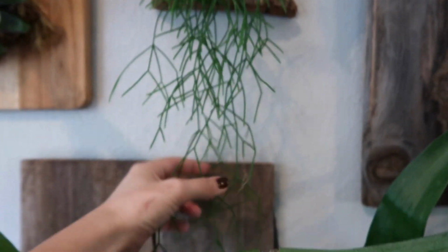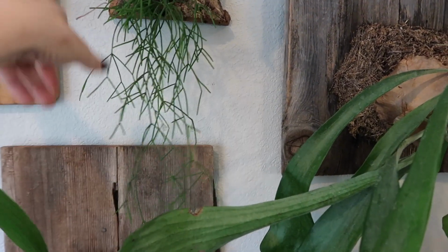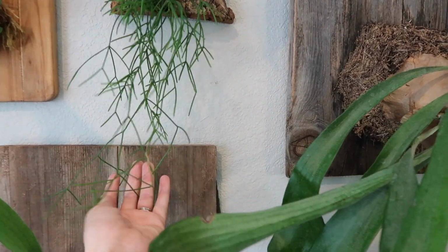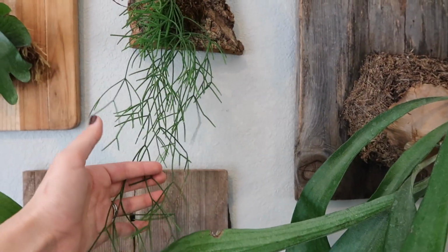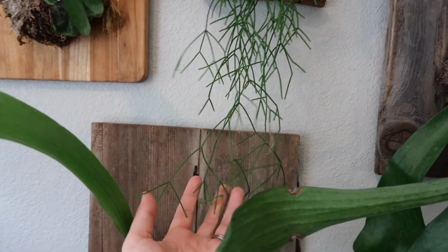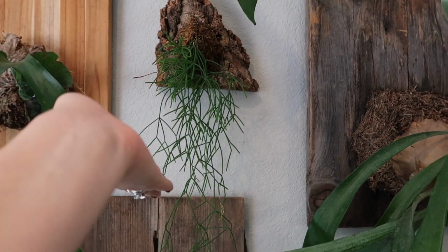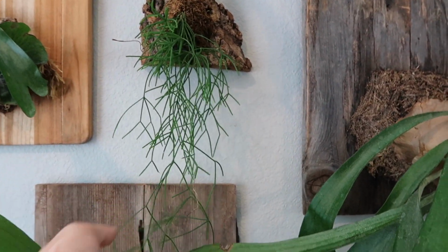This gem, I don't know if you guys remember how long it was in the last plant tour, but this is my Rhipsalis. Again, I don't recall which Rhipsalis this is, but it has gotten so long. I just basically want to go on a Rhipsalis shopping spree on Etsy and get a ton of these, because this clearly is thriving in Texas, living her best life, and I want more.